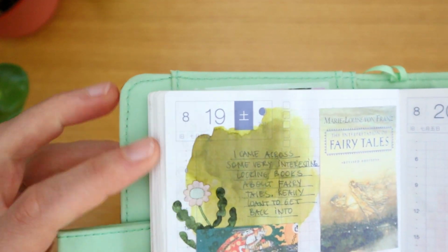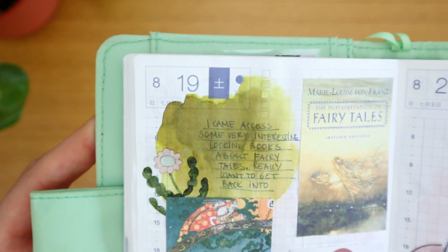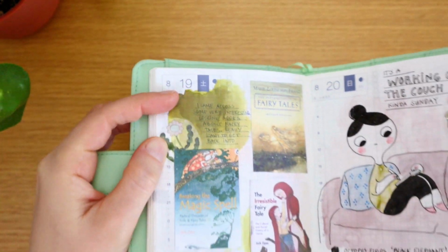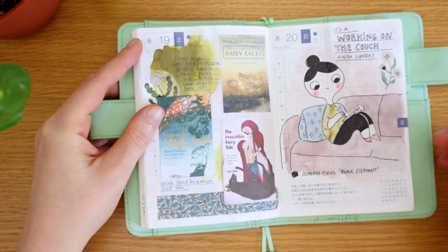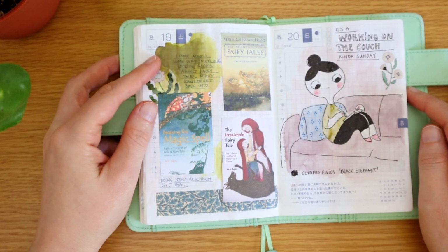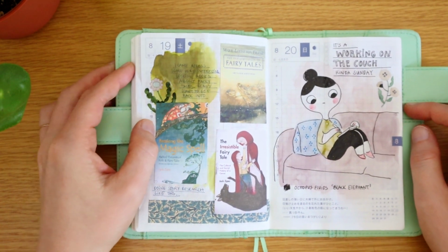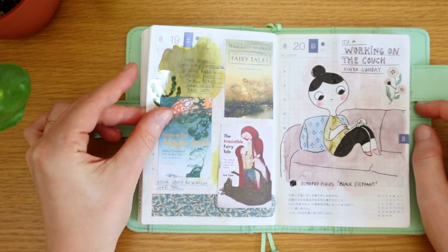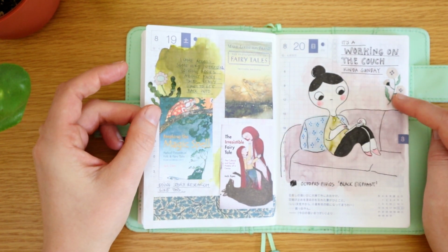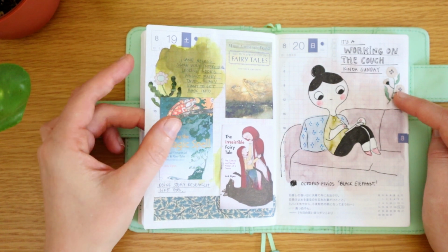And then here I was trying, I don't know if the camera is going to pick that up. I don't think so. This is a glitter fountain pen ink. It's Queen and Castle by Ferris Wheel Press, and I wanted to see what it would be like to make a background with it, similar with what I've been doing with the watercolor and the markers.